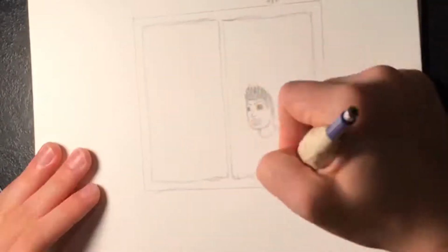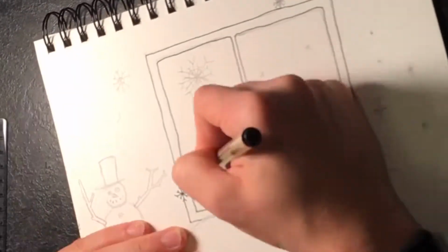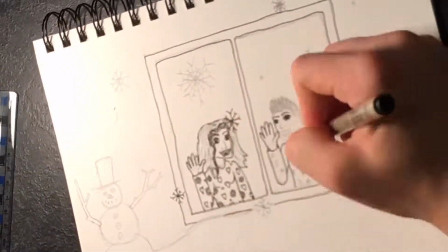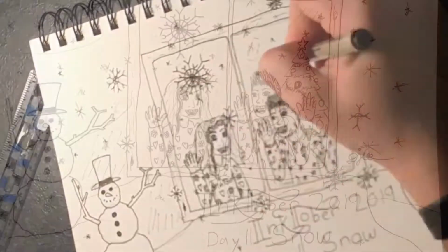Next came day 11's prompt, which was snow, so I thought I'd do kind of a cute scene with a brother and a sister in front of a window on maybe the first day that it snowed or something in the winter. So, you know, I was kind of in a Christmassy spirit, so that's what I came up with.